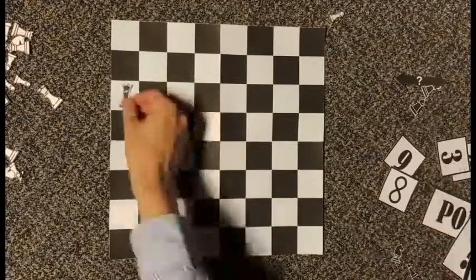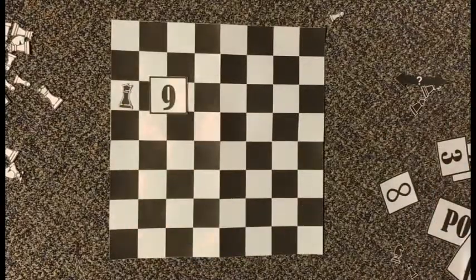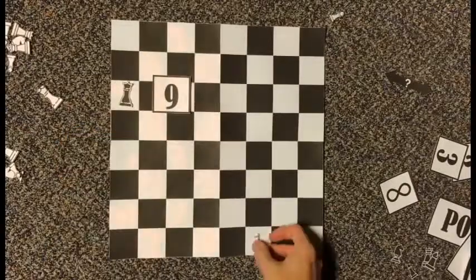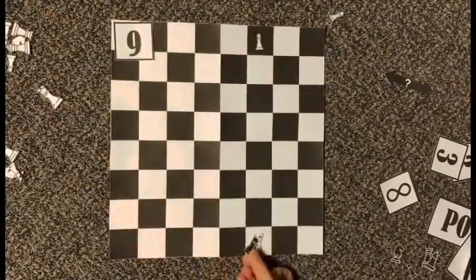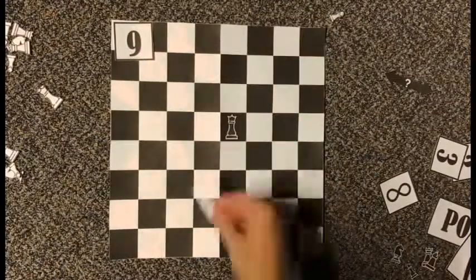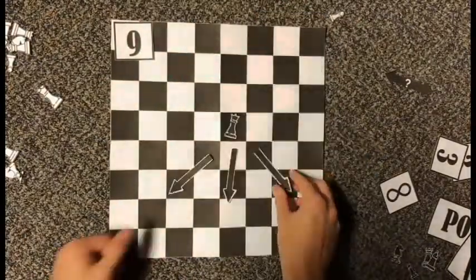The only piece more flexible than a rook is a queen. You can think of a queen as both a bishop and a rook in one piece. A queen in the middle of the board attacks 29 squares, or 45% of the board.